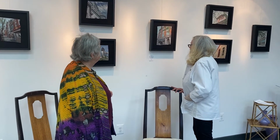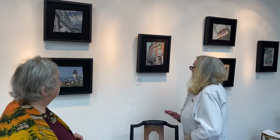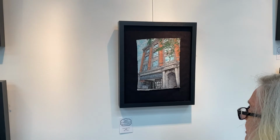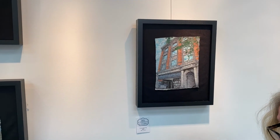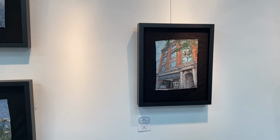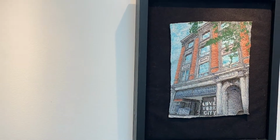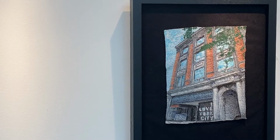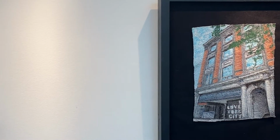So you have to see the detail in this, that with the thread is your color. And I go to Joanne's when they have a half price thread sale, and I just go, one of every color goes into the basket, and they hate me at the checkout. Because they have to scan every single one.